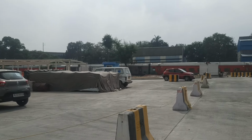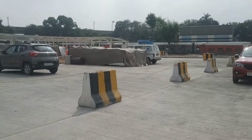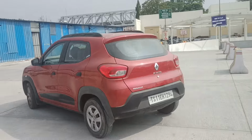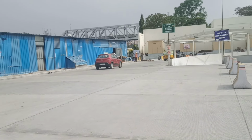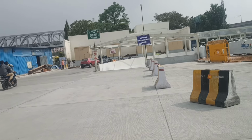See, that car is coming from underground. That car is coming from underground and going from left side exit way. That's an exit for station.